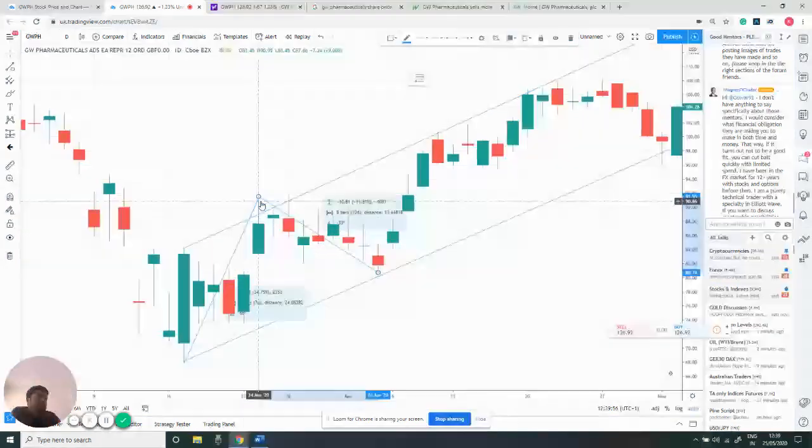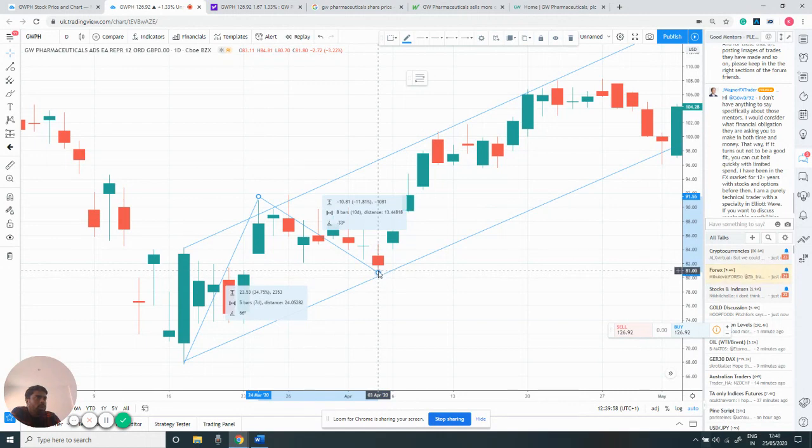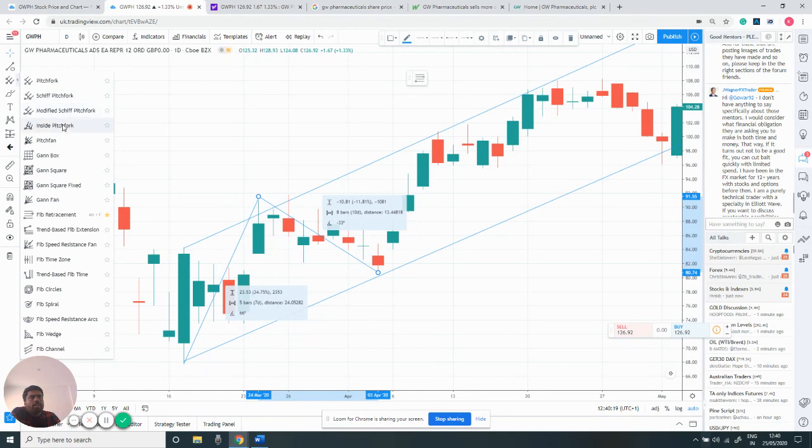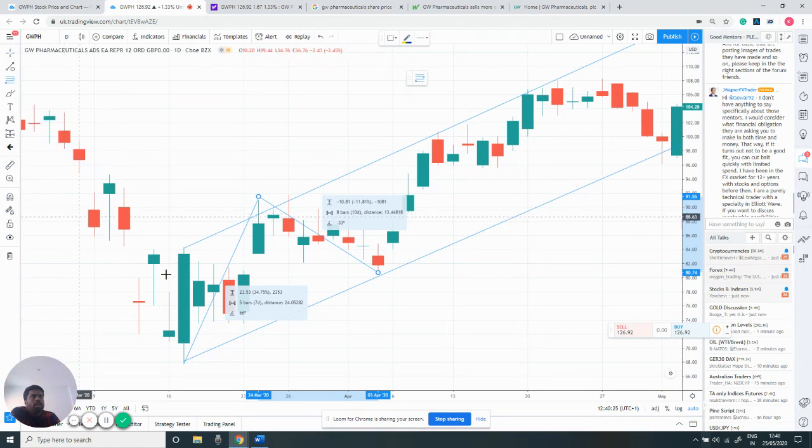It's not exactly a reversal, it's a pullback to this zone. It has taken about 8 bars and a distance of 13.4, which means about 10 days. And there's an 11% sort of pullback. If you actually put your Fibonacci on this chart, you can clearly see if there is a 50% retracement that is happening here. As I'm guessing, this is a 50% retracement.